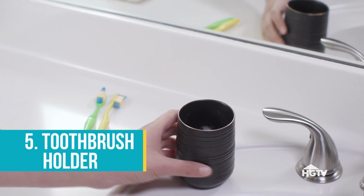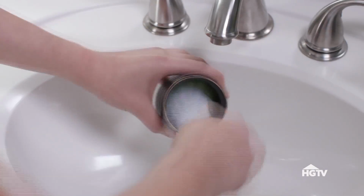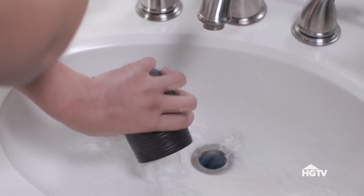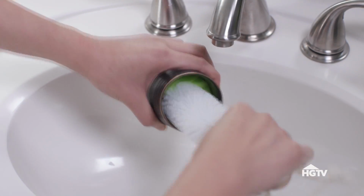Also, your toothbrush holder. I think it goes without saying why this needs to be cleaned often, but I'm not sure why we're not used to doing it. Depending on the material, you can generally soak it in hot water and scrub it out with a little lemon juice to keep it really fresh.